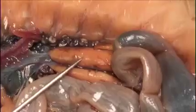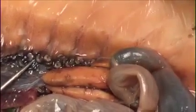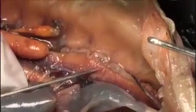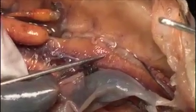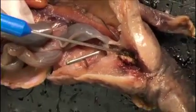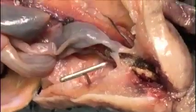And after that, we could see the kidneys. As we move down, we see the muscles connected to the kidney. Lastly, we see the urethra.